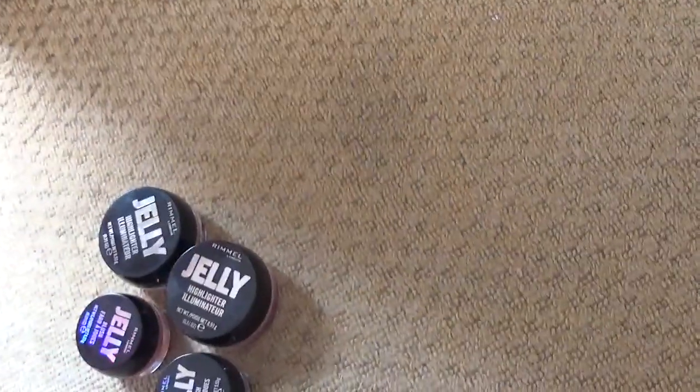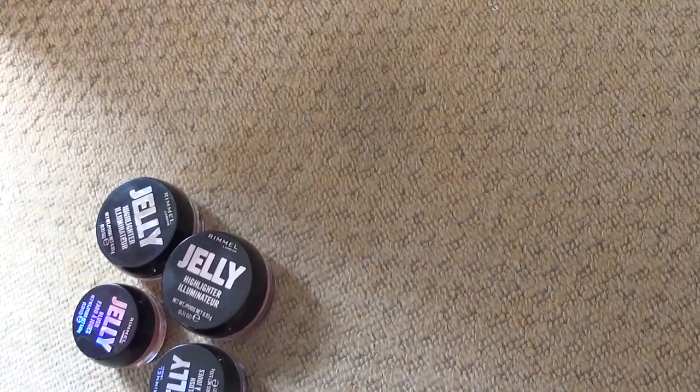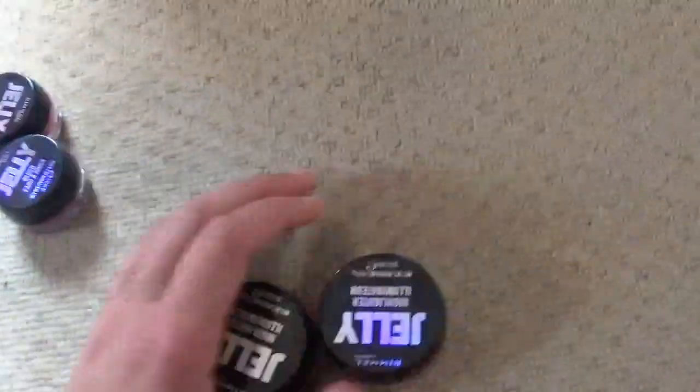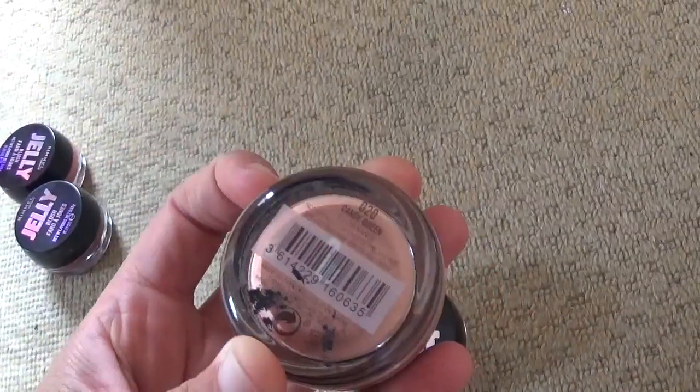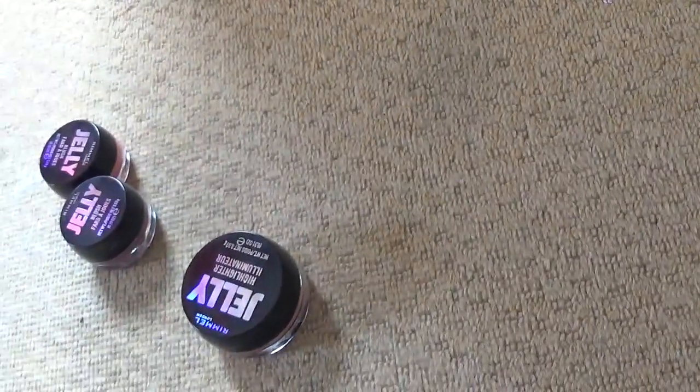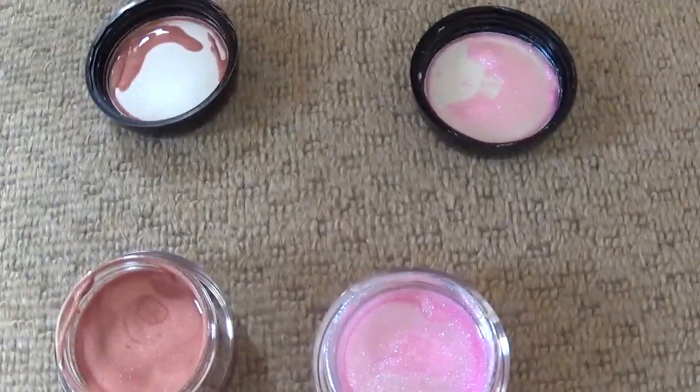If you've not tried a jelly product before, it's basically the same sort of formula as slime. You'll see in a minute. How I'm going to do this is I'll review the highlighters first. I have them in the shades Candy Queen and Shifty Shimmer. When it comes to application, they apply really well.